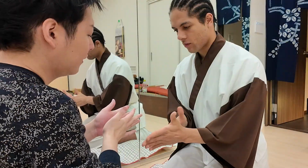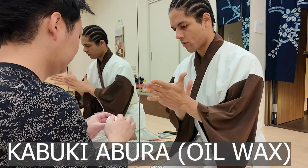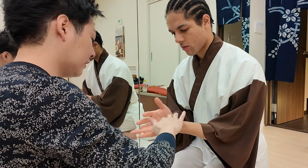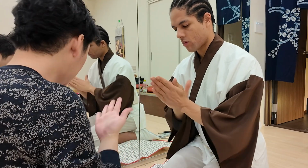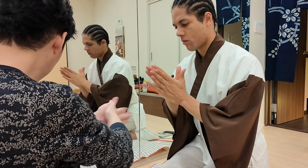Add friction so that it melts in your hand, okay? Lots of friction. As Kabuki is a highly stylized art, makeup plays a pivotal part in expressing the emotions of the actors on stage, from ecstatic joy to seething rage.